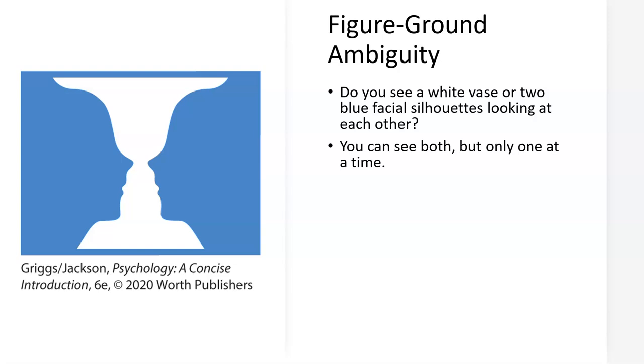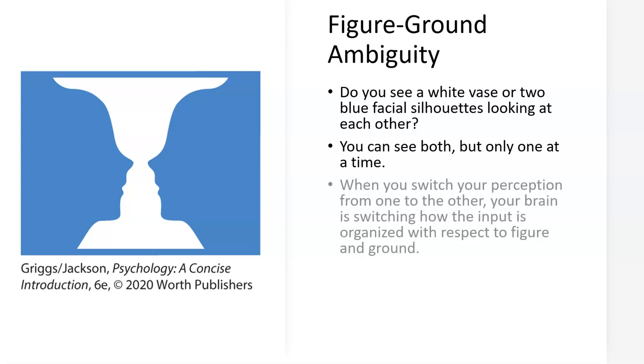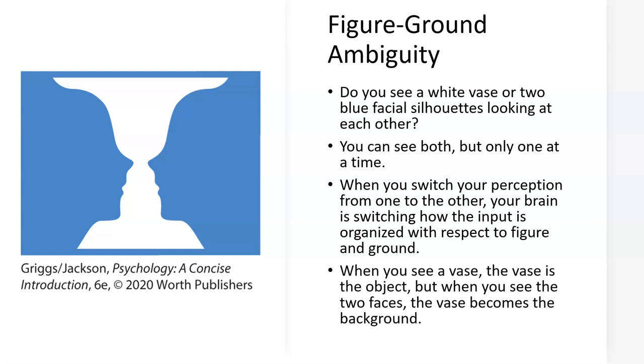And if you look at the image long enough, you will notice that it will go back and forth. Now that you know you can look at either, you'll see the vase pop out and the faces will pop out. You can see both, but you really can't perceive them both simultaneously. You can perceive them one at a time. When you switch your perception from one to the other, your brain is literally switching how that input is organized and interpreted. So when you see the vase as the object, the rest is the background. When you perceive the faces, the vase is the background, the faces are the focal point.